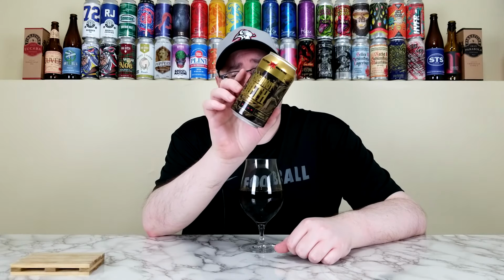Part of their Deepwood series. This is the 2022 release, and I would imagine if they release this every year, pick it up. If you like coconut, you can't go wrong. And hopefully one day I'll get to try this relatively fresh because this beer deserves to be reviewed fresh. And I love every second of this one. Thanks to Steven for sending this one my way.